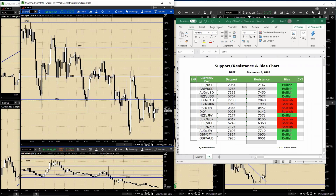Look, today is crazy. Wow, look at that. We're trading like a 15 pip range. That's unbelievable. Let's go to the cash dollar index.